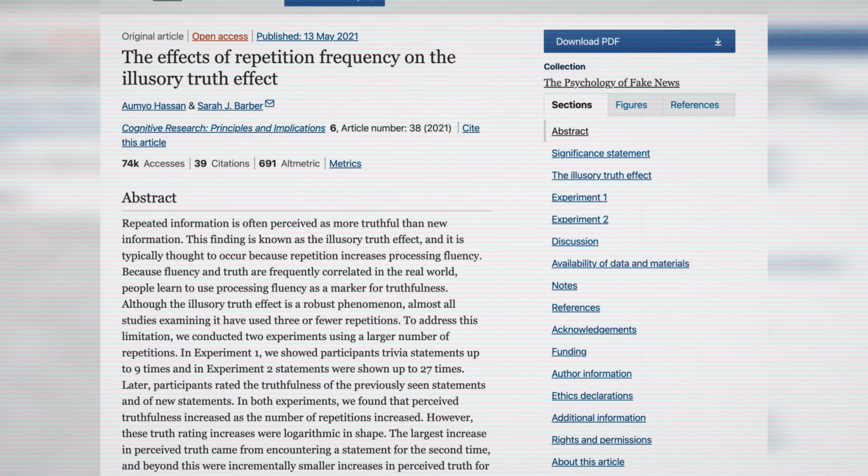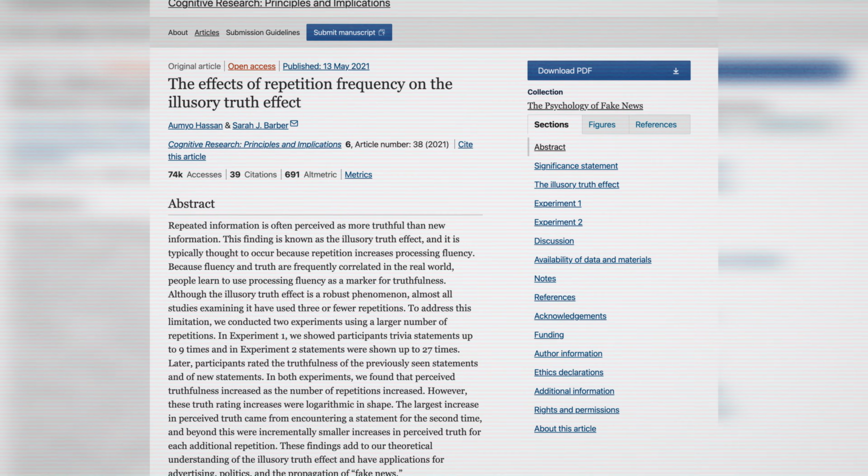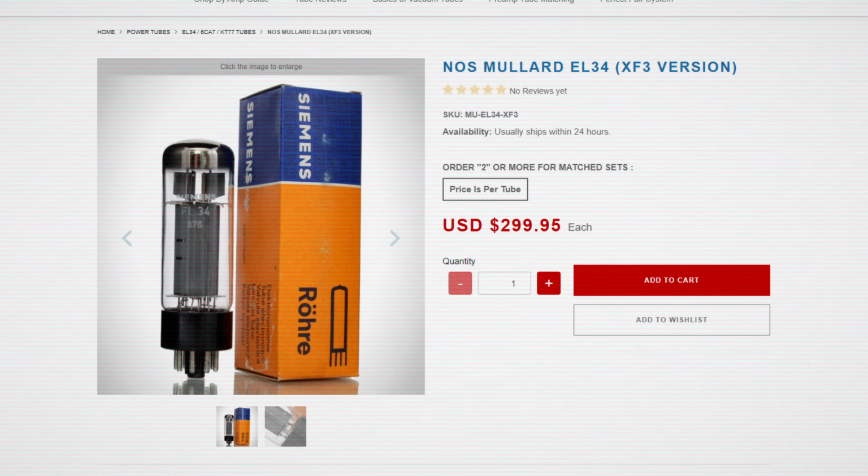Somebody can say something, provide zero corroborating evidence, and many will take it at face value and pass on a bad assumption to others. Because if you repeat a falsehood enough, people will believe it. This is called the illusory truth effect. And that's why there's such a huge market for vintage vacuum tubes, and none of them ship with frequency response graphs.